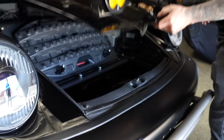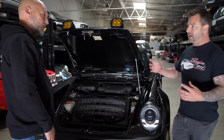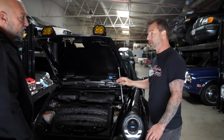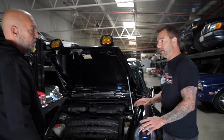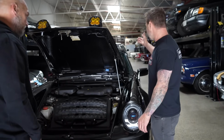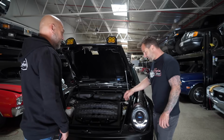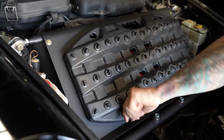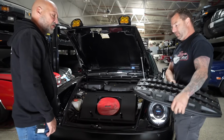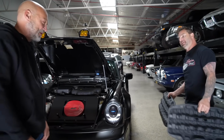This customer, doing all his research before he came to us, loved the idea of the jack and the recovery ramps and the spare tire. I like to keep things clean, tucked away and tidy. I was like, we've got a strut brace in the front, can these ramps go up top? Probably. But let's keep this where it's tidy when you're driving around town. A little bracket here holds the ramps in place. You've got your tow strap for recovery. If you get stuck in the sand or the mud, you just throw them underneath.